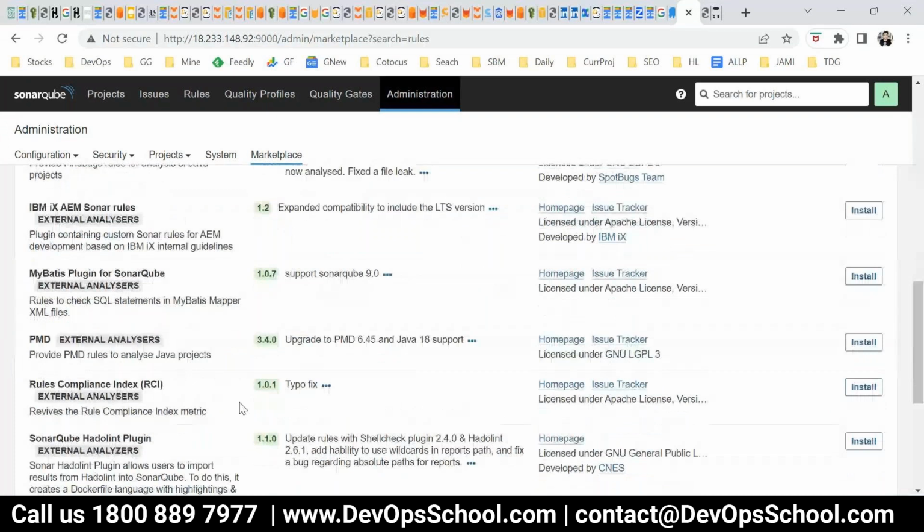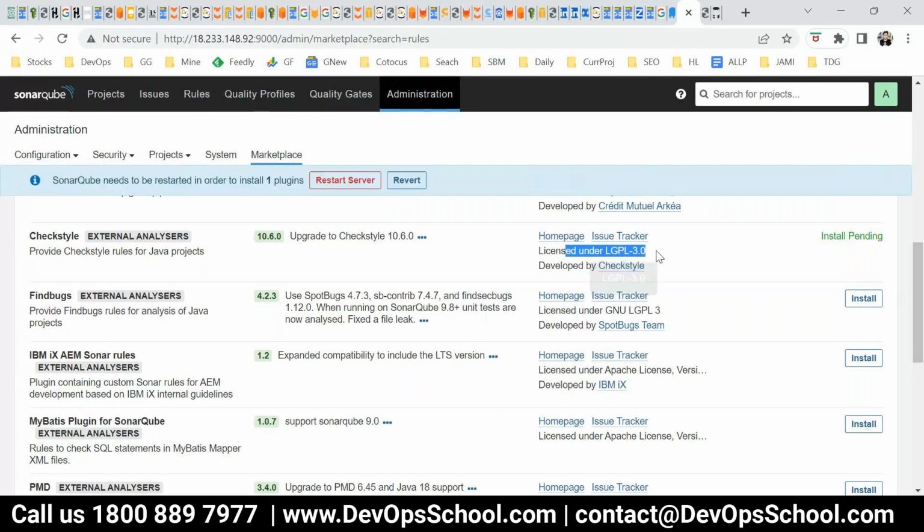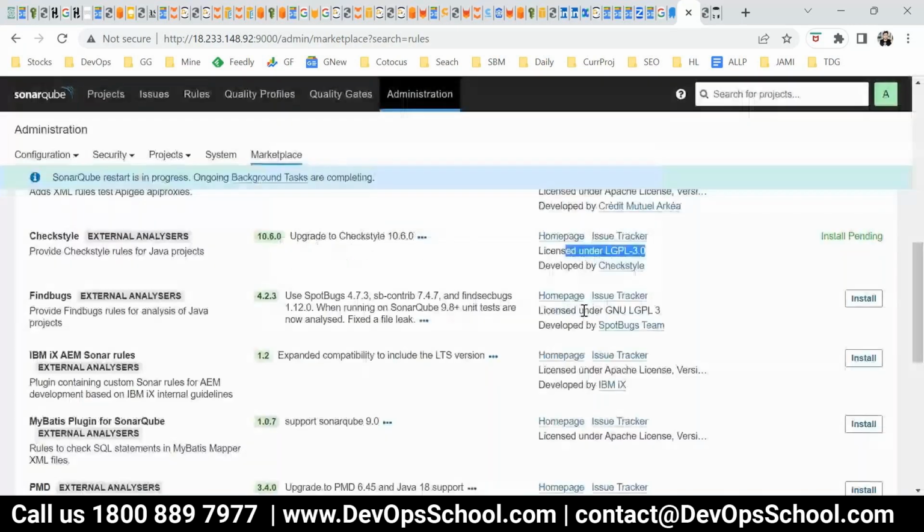I have so many rules plugins which I have not installed. I know that Checkstyle is open source. If you see, it is under a license, so it's not a paid one. Checkstyle is a set of rules for Java for linting purposes. Linting means checking whether the best practices of programming have been followed or not. So install this and restart the server. That's all. Just wait a few seconds. Automatically it will restart the server and get it done.